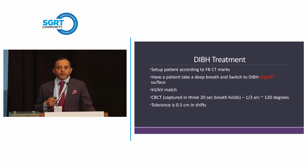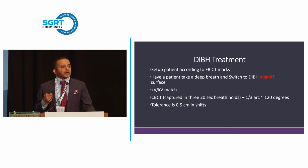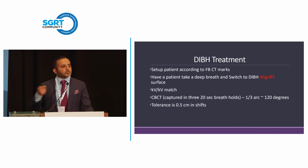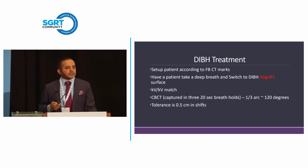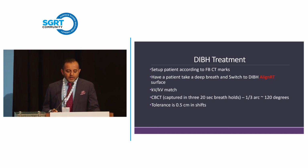I would say that we treat over 99% of our lymphoma mediastinal patients with DIBH. It's very, very rare that a patient can't do DIBH. Those patients are typically patients with really bad COPD, or patients who have had 5 to 6 lines of chemotherapy. They've had so much chemotherapy that they have a lot of lung toxicity, where their lungs just don't move very well with the breaths that they take.